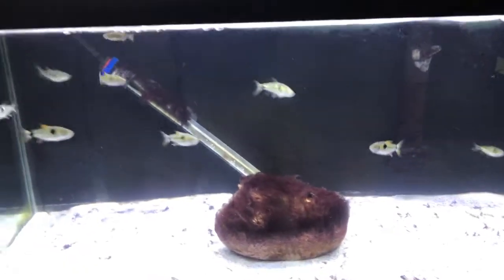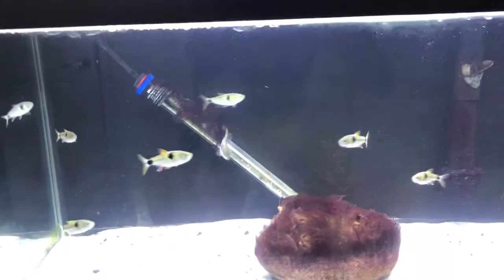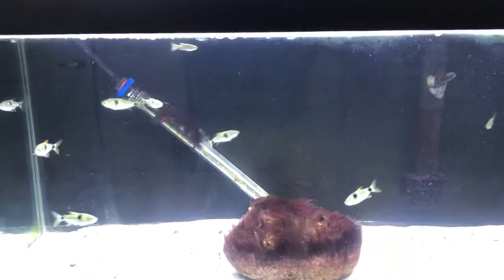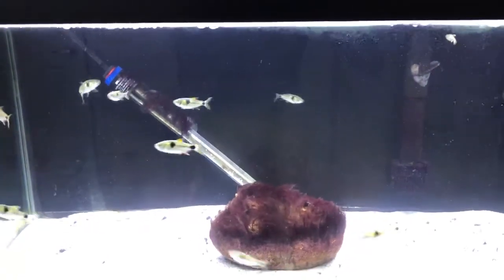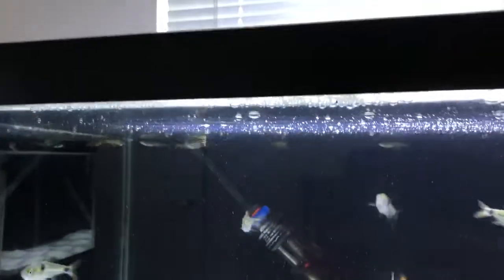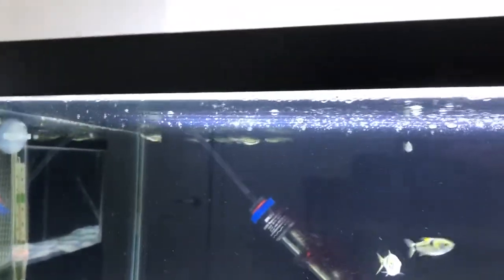The bucktooth tetras are kind of like African cichlids. The bigger, more dominant ones will pick on the smaller, less dominant ones, and basically the more you have, the more it spreads the aggression, very similar to African cichlids. So the zebra danios aren't working out quite the way I had hoped, because they kind of just hang out in the corner and they don't really swim around the tank.